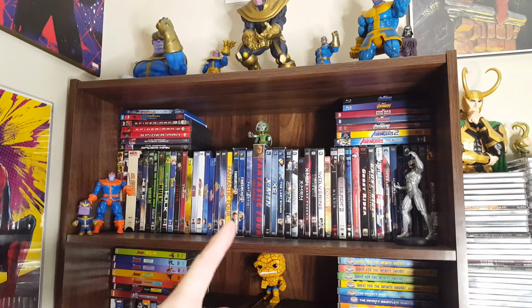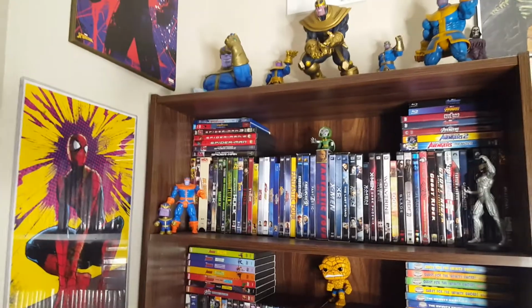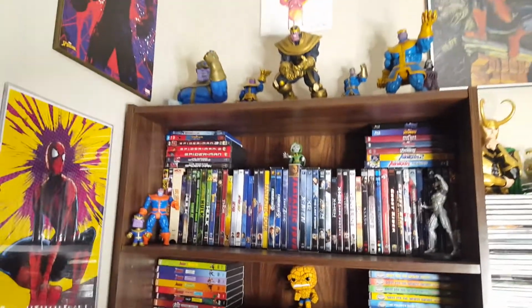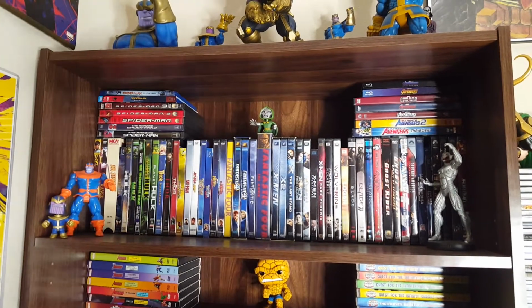But I got a comic haul to show you guys. Got my little Spidey corner over here. It's kind of cool, Spidey art up there, up there too. I think I've shot a couple videos over here. I don't know if it was this shelf in particular or one a couple below this.